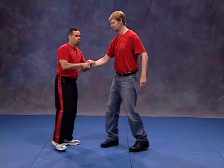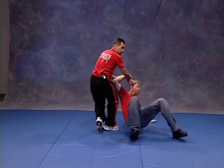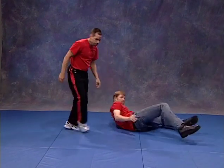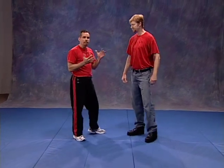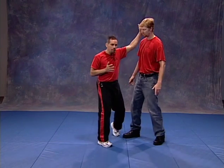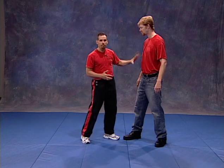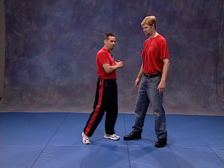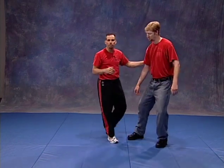So redirecting a person's energy, if you get them moving one direction, now would be a time where you could take them to another direction. You can do that with striking as well, in that you don't just go for one strike. One strike sets up another strike, sets up another strike. Right? So you put strikes together, and then his body can't be prepared for a combination of strikes. He may take the first one. He's a tough guy. Wham! He takes the first punch, but he's open for the second punch. He's open for follow-up movements.